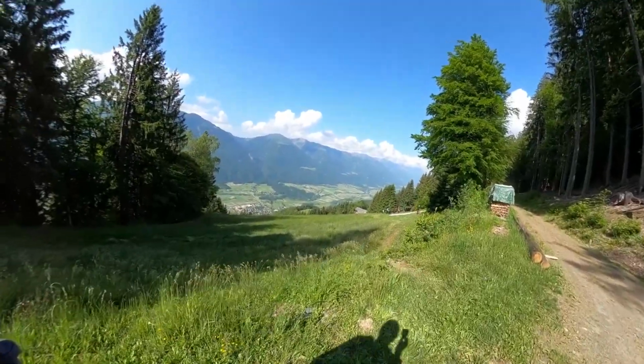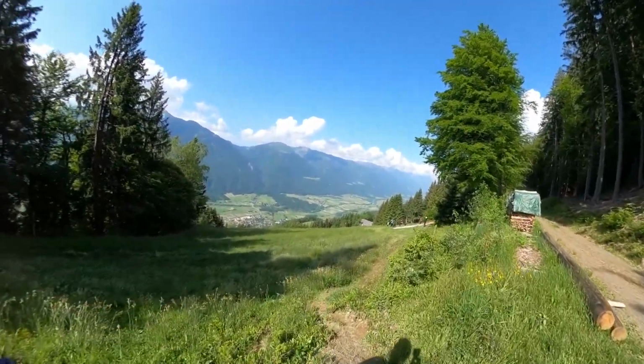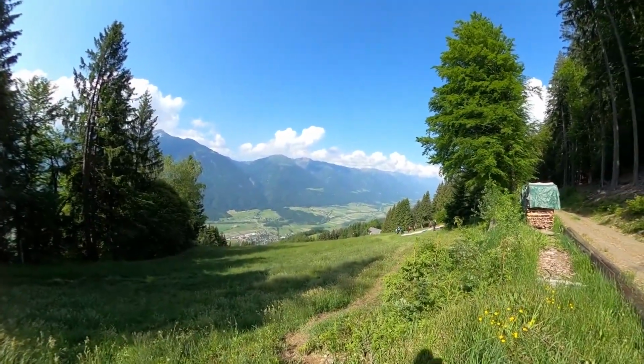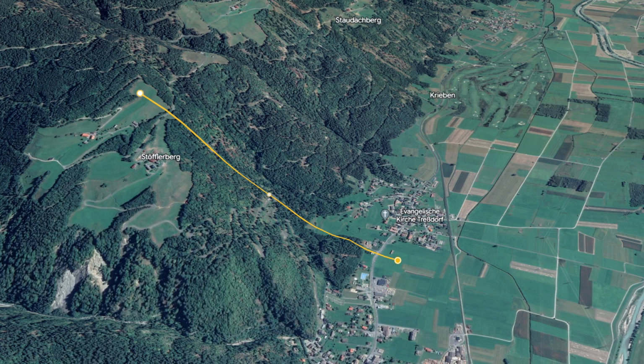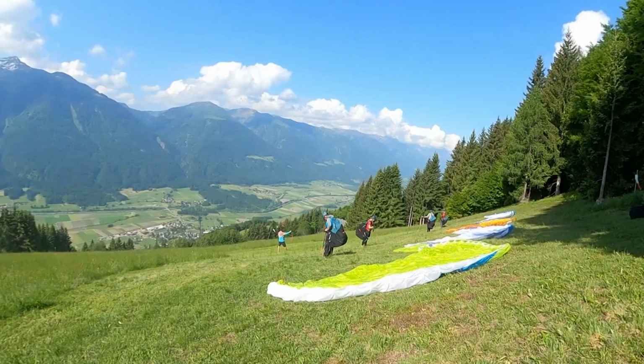Here I am approaching now to the takeoff. If we look at this large meadow, it becomes clear that taking off here will not be very difficult. The height difference to the landing is only about 600 meters and the distance a little more than 1 kilometer.